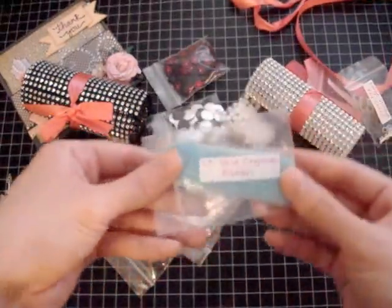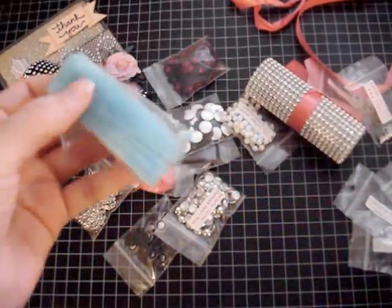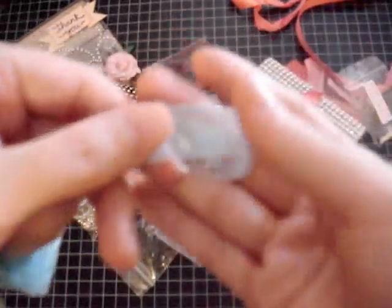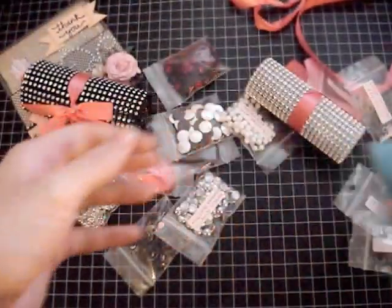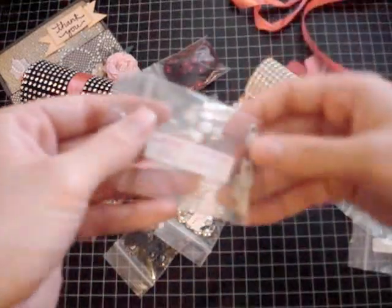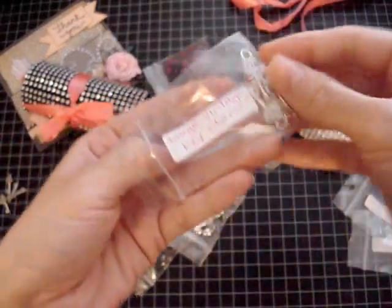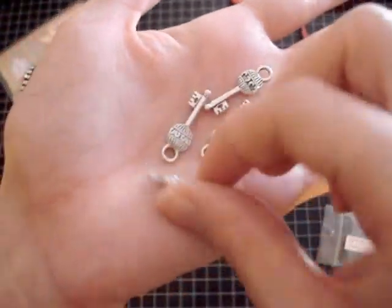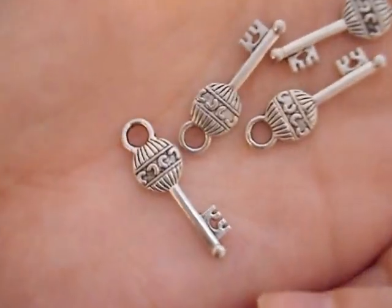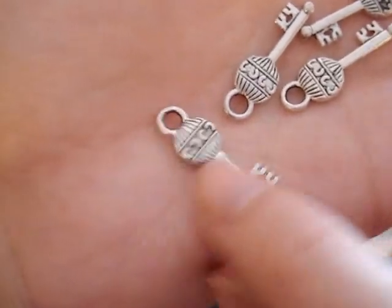And then Lina also carries the light blue organza ribbon. So this is what it looks like. I love using organza. So here's another charm. So this is the large vintage key charm. And this is what the keys look like. Really cute. I love that. It looks like an ear balloon on top. Beautiful.